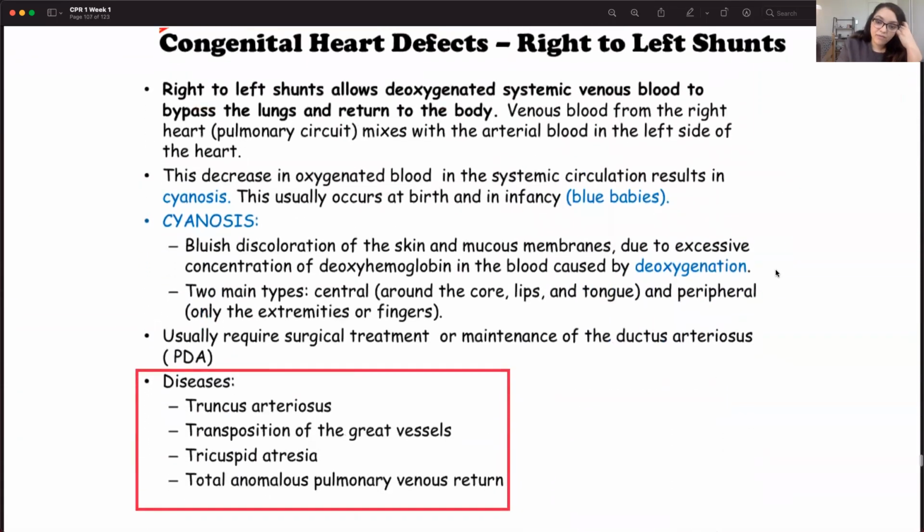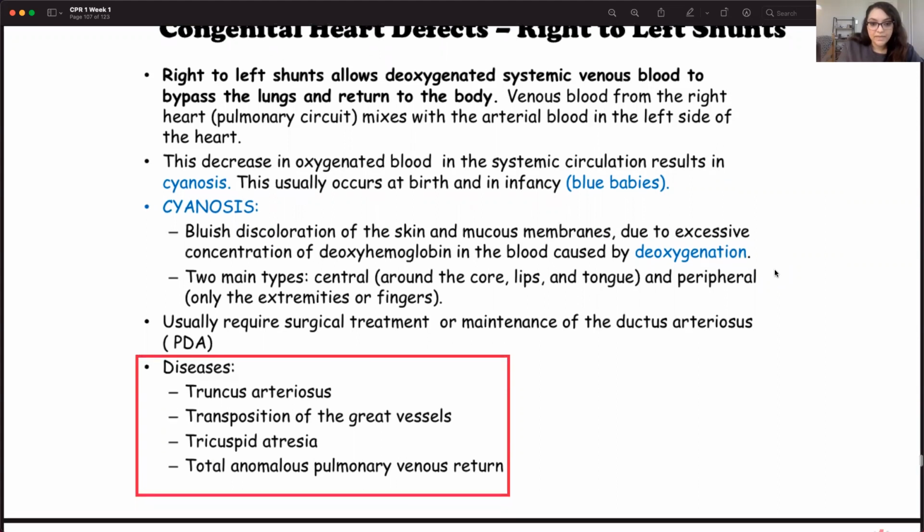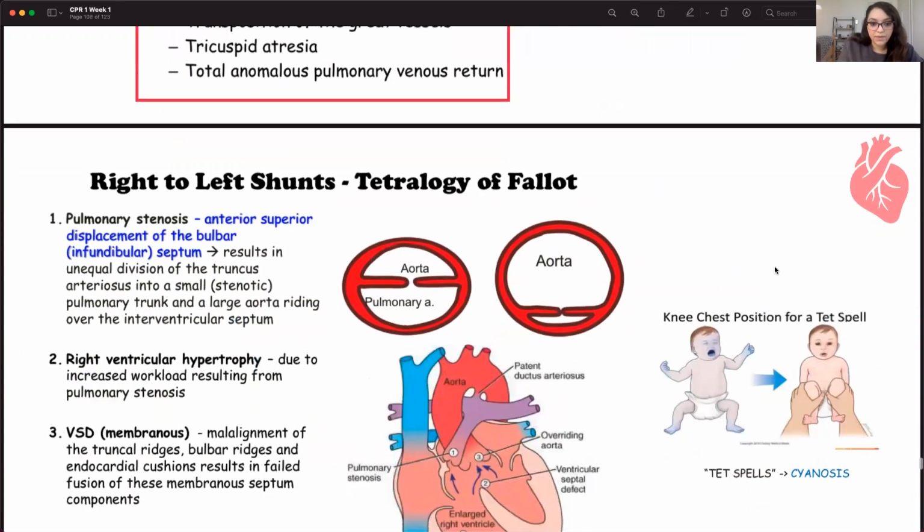Okay, so we have right to left shunts, and then you have left to right shunts. Your right to left shunts, I believe in First Aid, are called your five T's. Just make sure you remember that they're all T's, and it'll make your life a lot easier. This is where cyanosis is going to be prevalent in all of these. Next slide. So let's go through them.